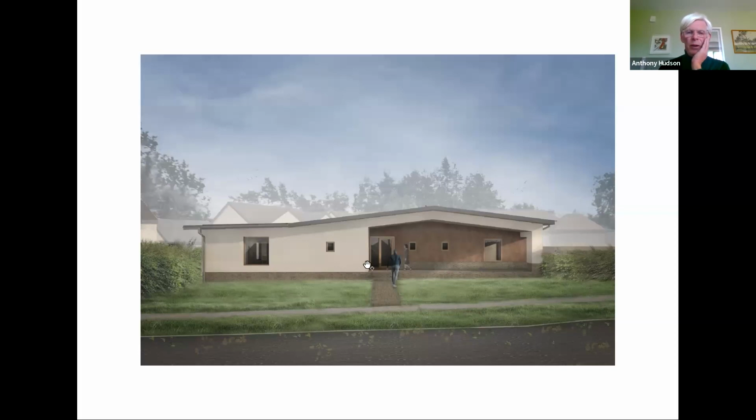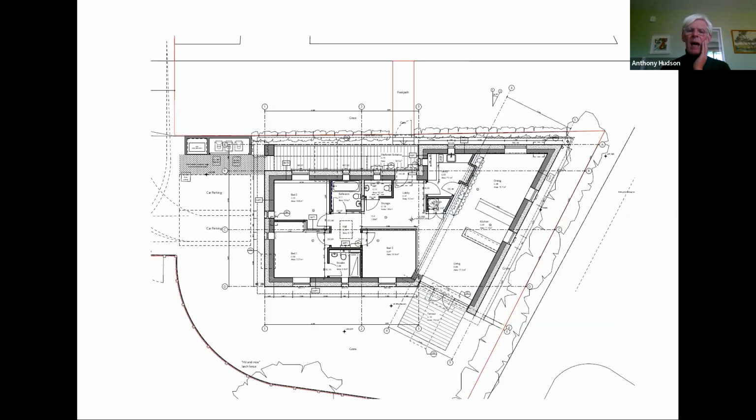This is from the drawings that we prepared, the front elevation, the entrance, and you can see a really good depth. There's 500 millimeters along here of overhang, and then a very deep porch for the entrance. And the plan is fairly simple. This is the entrance elevation here. I've just shown you that deep porch.